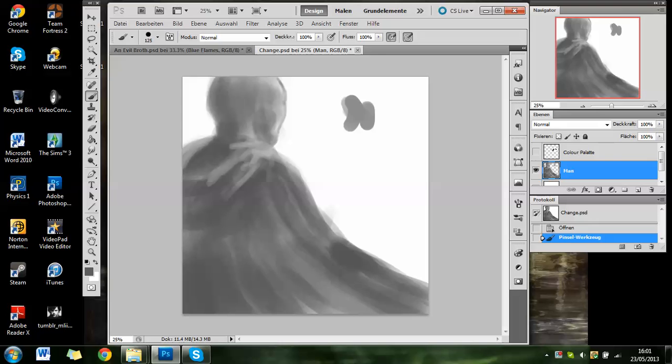Of course, my Photoshop is lagging incredibly because I'm recording this while painting, which is, needless to say, very difficult. But anyway, you can actually achieve quite good sketches, and my pen pressure's finally working, so I might actually be able to do some good painting now.